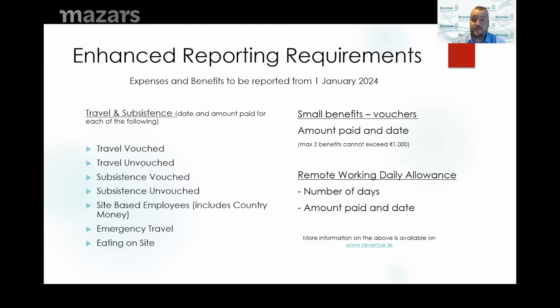So I suppose the devil is in the detail in these things, and in terms of detail, we are trying to keep that to a minimum, to make it practical enough that it can be used for the purpose for which we intend, but also not to impose too much of a burden on employers. So the three categories that are going to become reportable on the 1st of January 2024 are travel and subsistence, as I said, the small benefit exemption payments, and the remote work daily allowance.